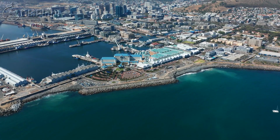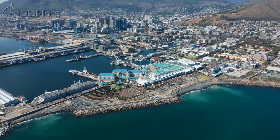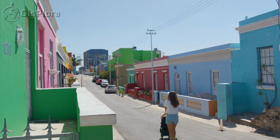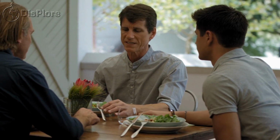Located on the Western Cape of South Africa, Cape Town is the country's oldest urban area and has been influenced by a diverse range of cultures over hundreds of years. Many expats live here, and around a quarter of the population speaks English as a first language.